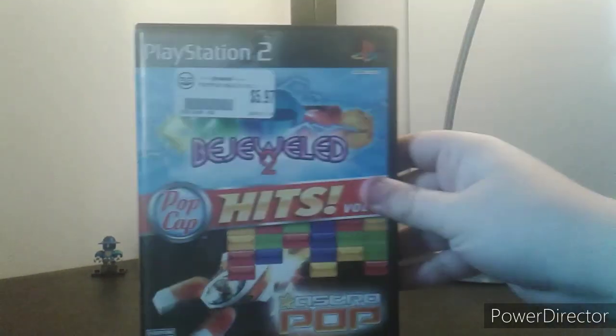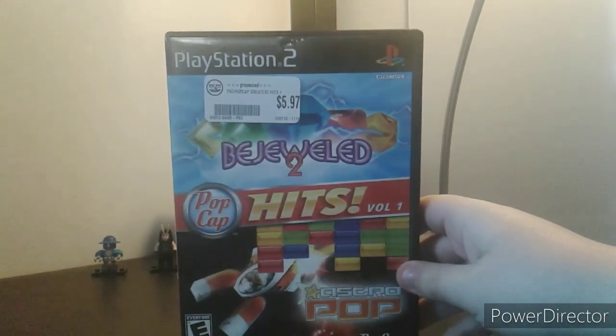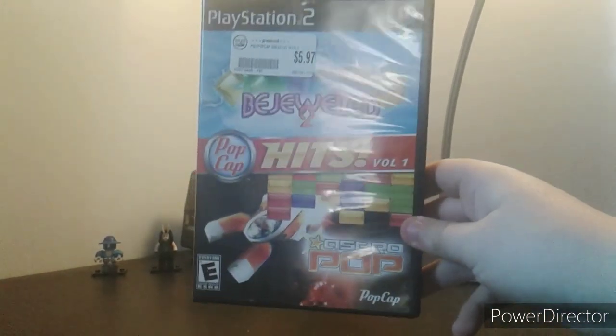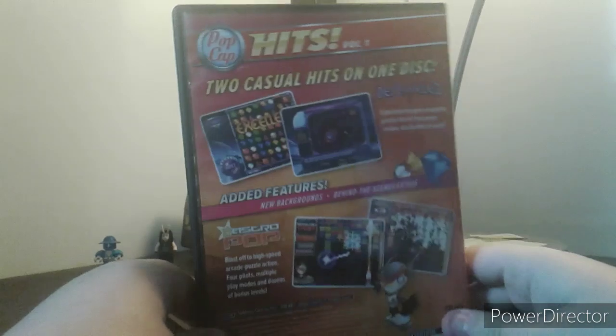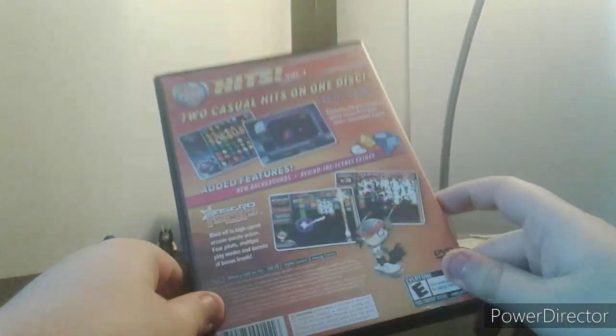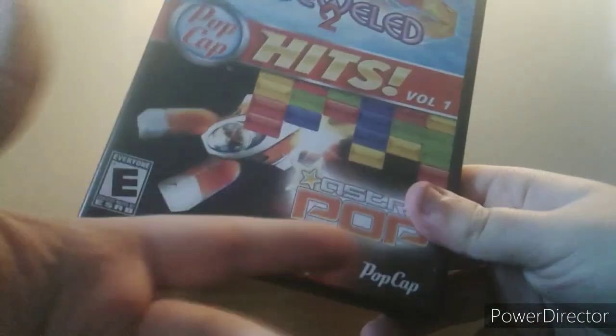Right, next is PopCap Hits Volume 1, featuring Bejeweled 2 and Astro Pop, which was a game I had not heard of until I bought this. And I love PopCap. PopCap was a part of my childhood since I loved Plants vs. Zombies and Bookworm Adventures and Bookworm Adventures Deluxe, actually, and a bunch of other games. And this is complete, and now I have another game in their catalog. And I still want to get Volume 2, I just can't find Volume 2.